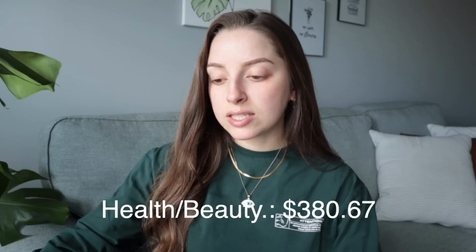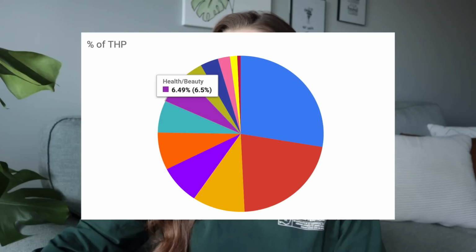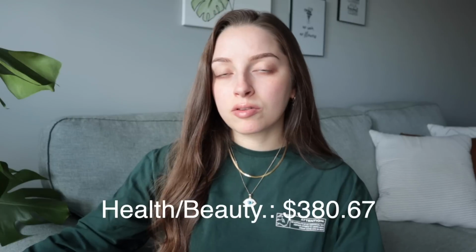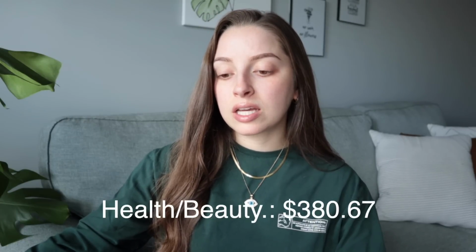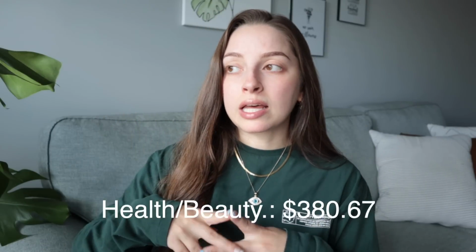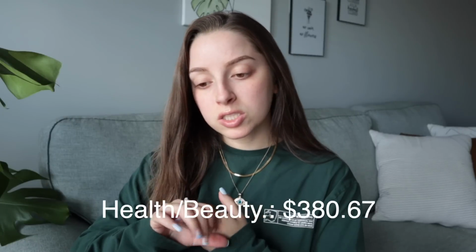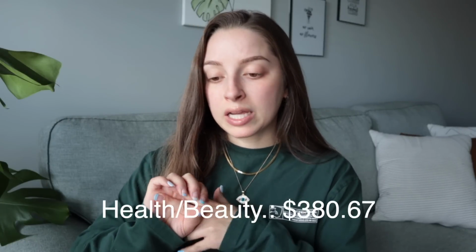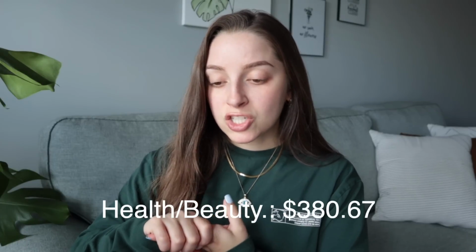Next category is health/beauty. This came to $380.67 or 6.5% of my income, basically the same as my personal spending. This is fine with me. I always give a breakdown of what I spend my health and beauty purchases on. It's primarily health stuff, definitely not things that are necessary, but I go to the chiropractor every 6 weeks. I have to go to the doctor quite frequently because of my health stuff. I do get a lot of supplements. They are pricey. It just is what it is.